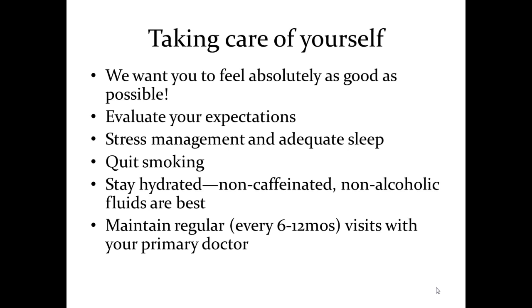Staying hydrated is important. It's good for the joints, it's good for the discs in your spine, and it's good for your body overall. Energy level is generally better if you're well hydrated. And with a lot of our medications, it's really important also to be well hydrated. Caffeine and alcohol tend to dehydrate, so non-caffeinated, non-alcoholic beverages for the most part are important.